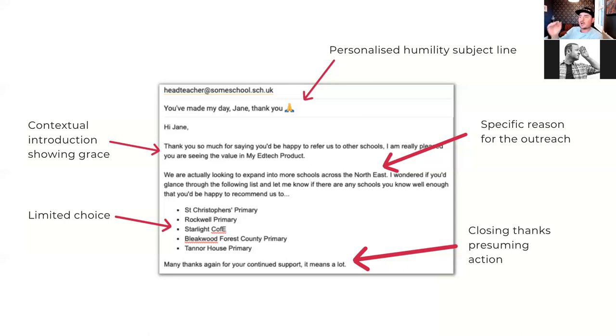What happens is they go, I do know that one. I know that one. I don't know the others, but I know this one. And I've also got a head teacher's meeting in a few weeks' time that I could certainly talk to this about. Have you got anything you want to send my way? That is what happens. This is one of the most powerful emails that you can release.